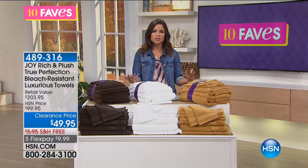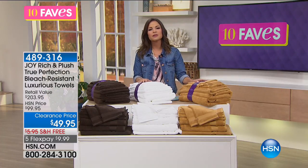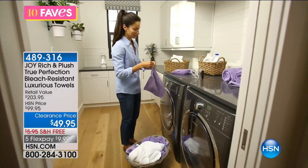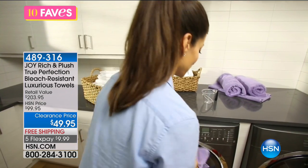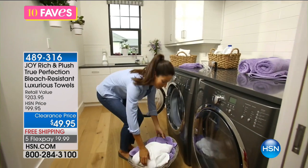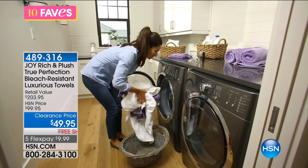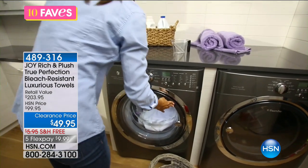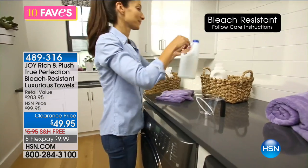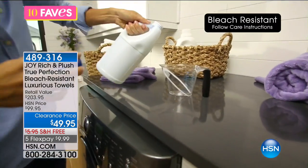If you go ahead and look in your linen closet, and some of your towels are looking a little rough, like they've seen better days, maybe they've been stained. A lot of times you use your towels to take off your eye makeup and your lipsticks, that may stain. Not to even mention the bleaching that can happen if you're using teeth whiteners, or if you have retinol or salicylic acid in any of your ingredients.